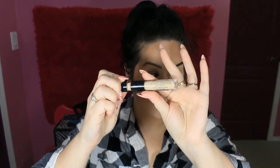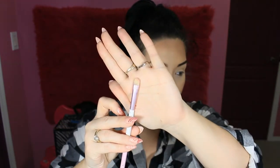For the Instagram side of my eyebrows, I'm going to go in with a little bit of the Kat Von D concealer just on the back of my hand and a little flat brush, something like this, and just go underneath and clean up, make that edge really, really sharp.